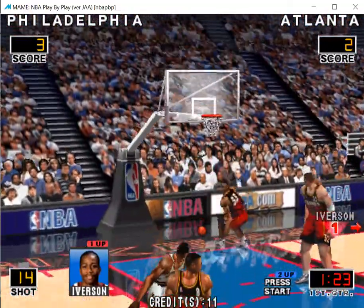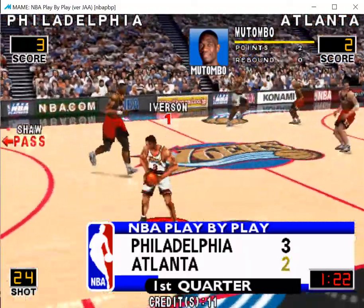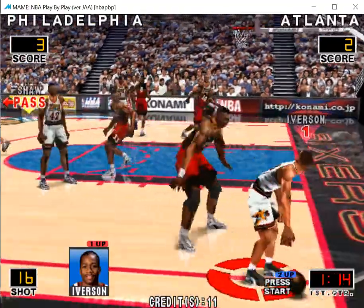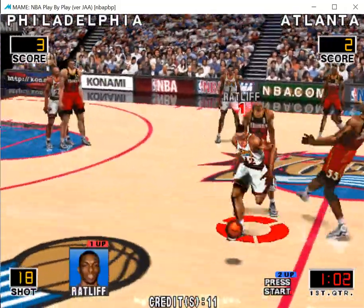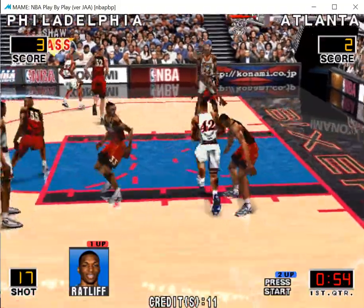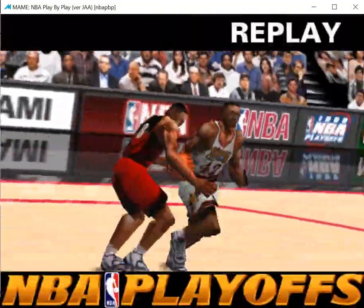Alley-oop. Mutombo. Mutombo slams it home. Sixers lead with one. He's going for three. Layla comes up for the ball. Mutombo. Great defense by the Sixers. Turnover. Ratliff in the lane. Boom! Take a look at the replay.